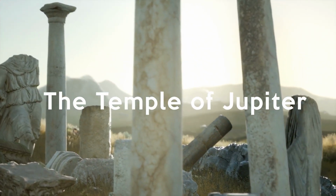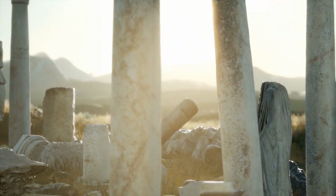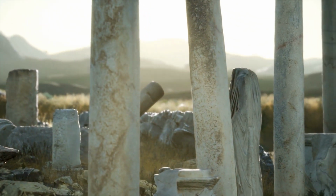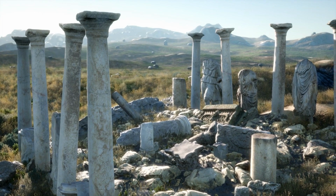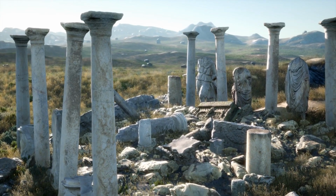The Temple of Jupiter. The Temple of Jupiter is one of the most impressive examples of Roman temple architecture. Built in the 2nd century BC, it was dedicated to Jupiter, the king of the gods.